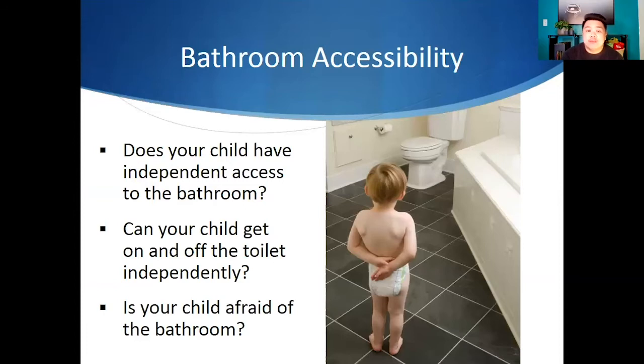Bathroom accessibility. Consider these points about accessibility. Try to make the routine as easy as possible. This could mean adding a step stool or changing the location of your toilet paper. If your child is too resistant to going into the bathroom, then a potty somewhere else quiet can be a good alternative. As they become used to using the potty, then you can gradually move it closer and closer to the bathroom, get it finally inside the bathroom, and assist with that transition into the bathroom.